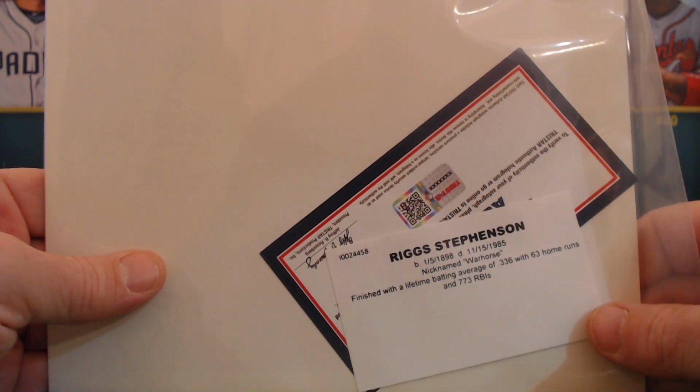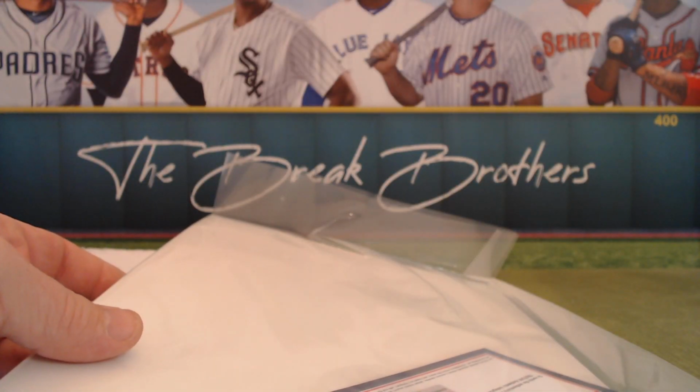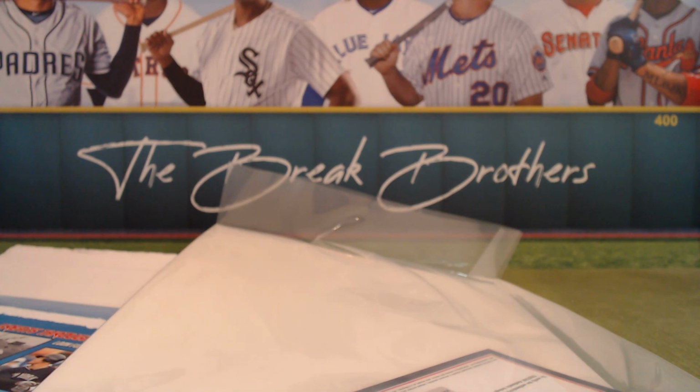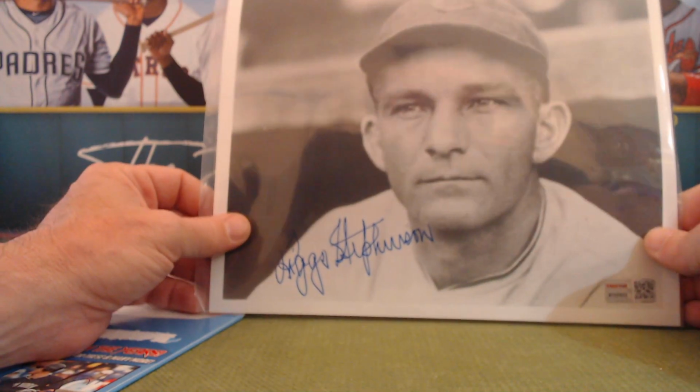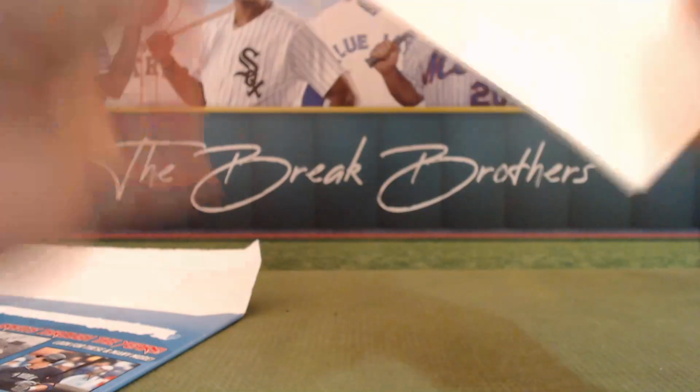All right, Riggs, we got to figure out where you're going to. In cases like this, usually it's whatever team you played with for the most years. The old Warhorse. Let's see. Looks like Cubbies for 9 years. So that is Cubs. That is Mike, who picked up the Cubs after the fact. Congratulations on the Riggs Stevenson autographed 8x10 with certification. There we go. Good old Riggs.